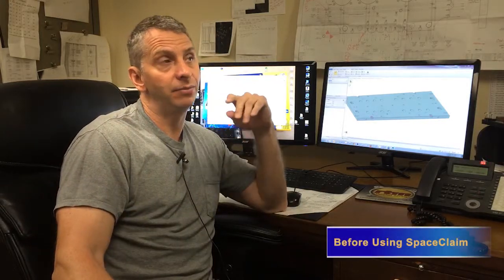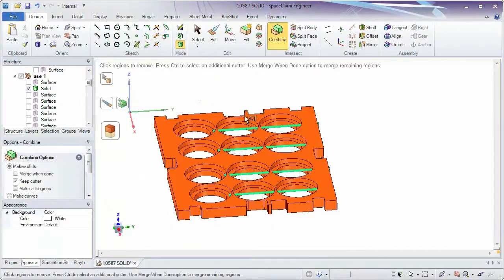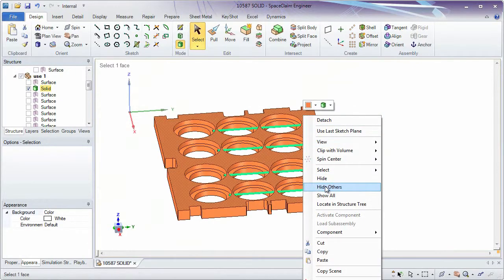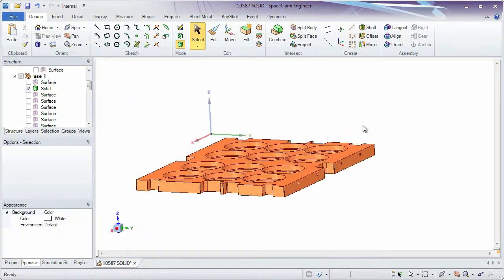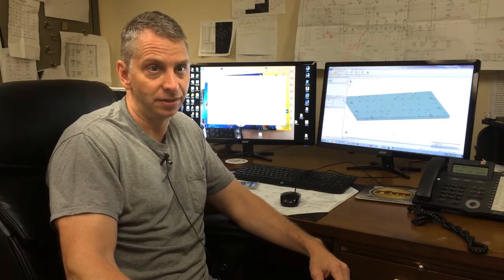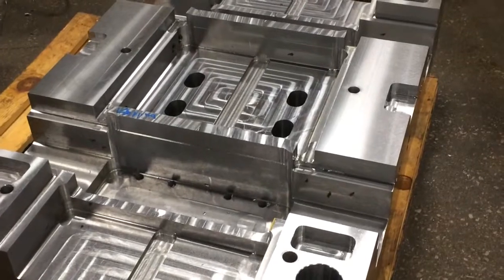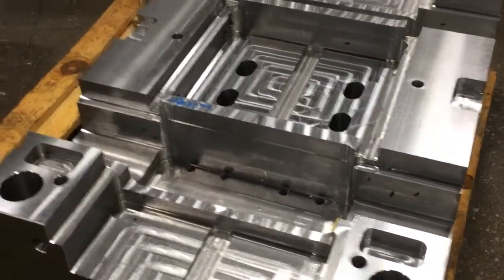Before SpaceClaim, we did a lot of stuff in 2D mold and 2D models, not solid models. So when Craftsman changed its processes to work only off of 3D models, we started to realize that we had a problem with some of our customers because they couldn't supply them. First, you have to understand that Craftsman has no design capabilities. We're a CAM shop, we have no CAD.